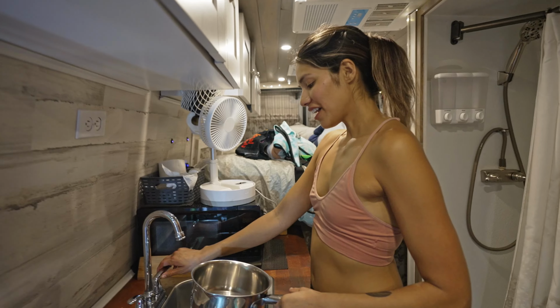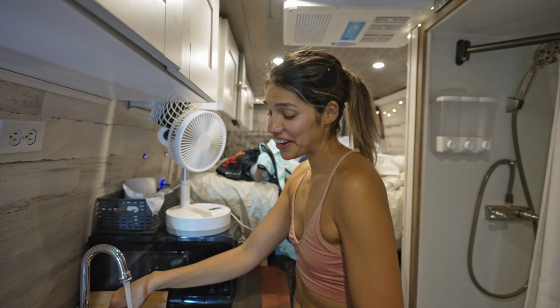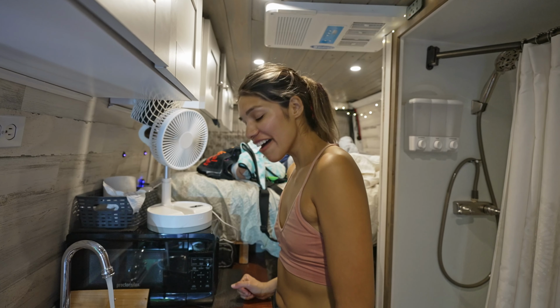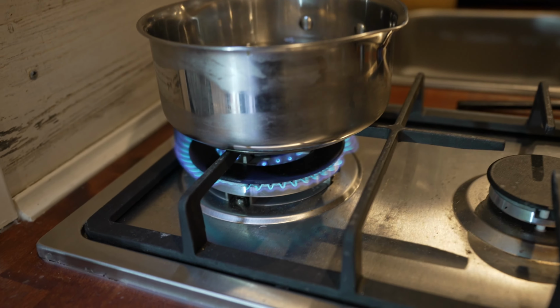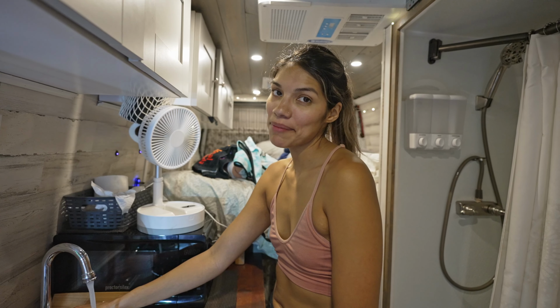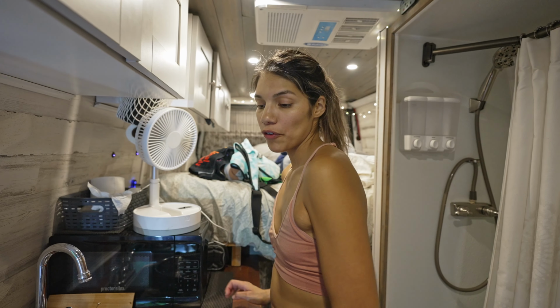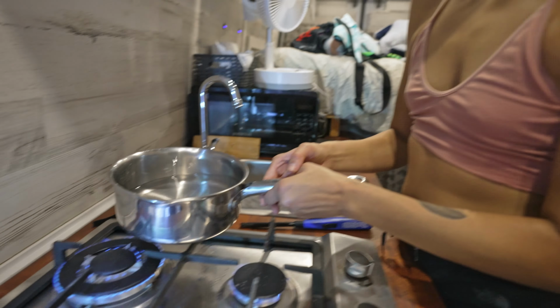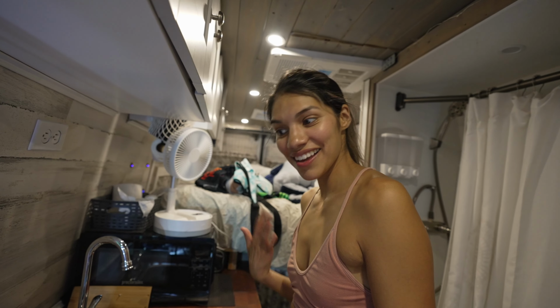Hey guys, we're making our first meal in the camper van. So wish me luck. And we're gonna boil some water on our stove. We already have the fire turned on, and then we're gonna make some pasta. I made a homemade sauce, vegan Alfredo sauce. Put that on there. It is hot. You can feel that heat.